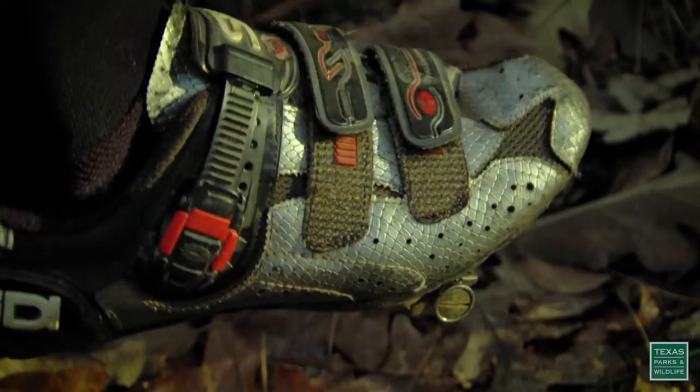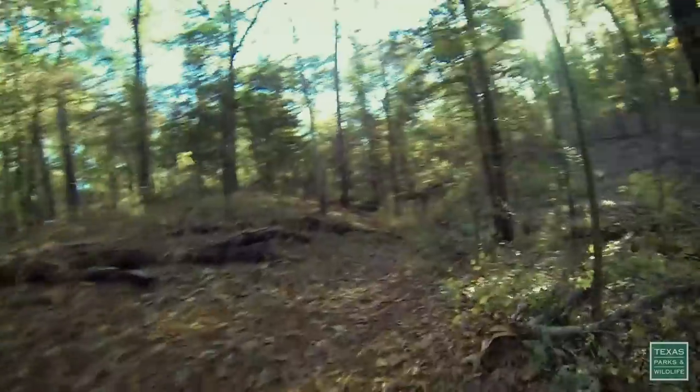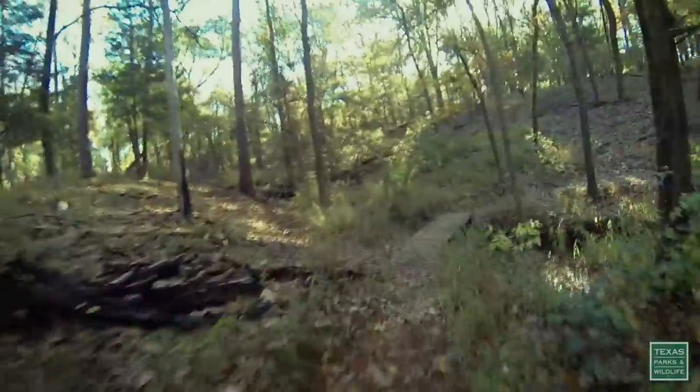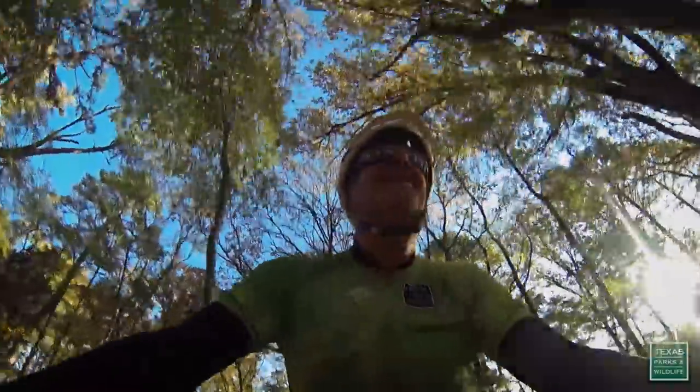Tyler State Park is single track through the woods. There are no Jeep roads. Everybody ready? It's 10 miles of trails here, so when you're back on the trail system in Tyler State Park, you're away from everything. It's just you and the woods.